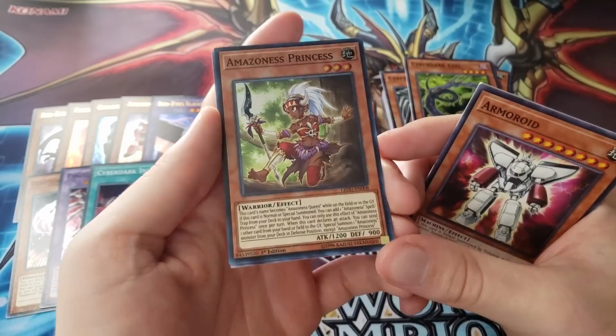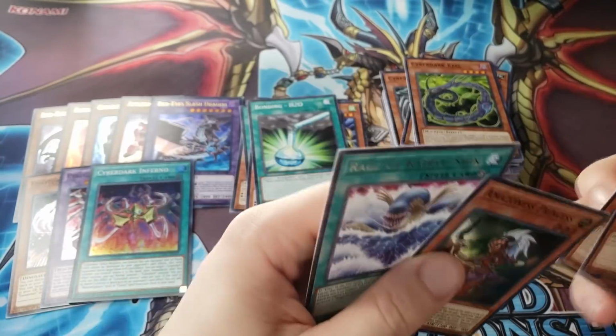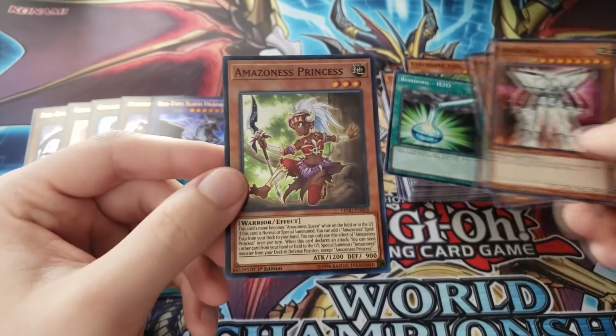Oh man, there she is, the most annoying. Oh my gosh, this card is so annoying. And do we just get 2 rares, or is this a...? Oh, that's just my HGO. Amazoness Princess is my least favorite card in Duel Links.